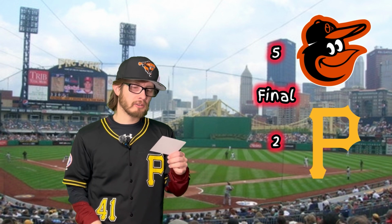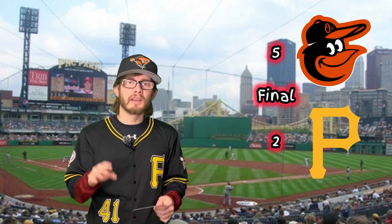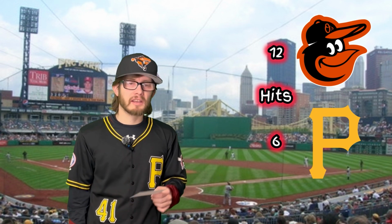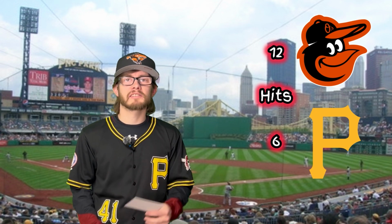In the ninth inning, no one scored, giving us a final score of the Baltimore Orioles 5 and the Pittsburgh Pirates 2. The Orioles had 12 hits as compared to the Pirates 6.